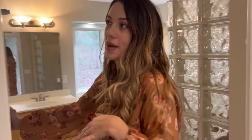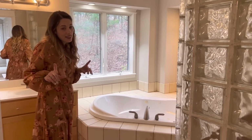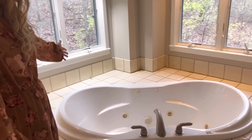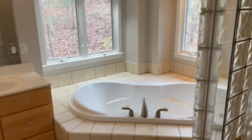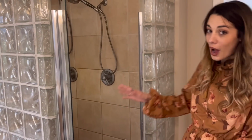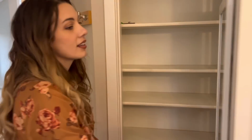And then over here is our ensuite master bathroom. Oh my gosh. You guys saw a sneak peek of this when we were house hunting, but here's our huge jacuzzi tub. It's so big. I can't wait to crawl in and take a bath with these beautiful wood views surrounding us. We have a huge walk-in shower that's tile with double shower heads. What? And then we have a little closet here to store all our things.